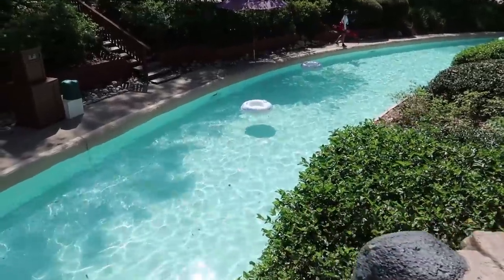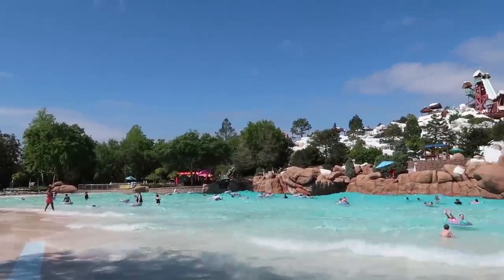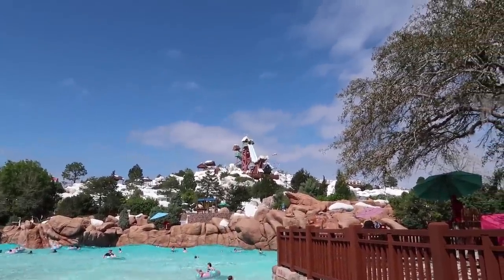Just to give you guys an idea of how busy it is today, here's the Lazy River. Even the wave pool is pretty darn empty right now. So I have a feeling it's gonna be a very slow day here at Blizzard Beach. It's actually very nice in the sun. Once we get into the shade, it starts to get a little bit cool, but let's go get our bathing suits on and get the GoPro and ride on some slides. Switching over to the GoPro right now.